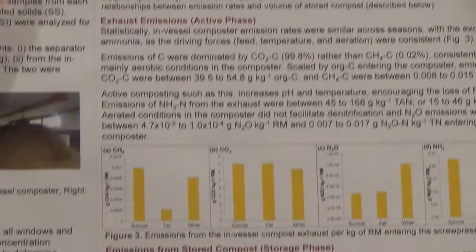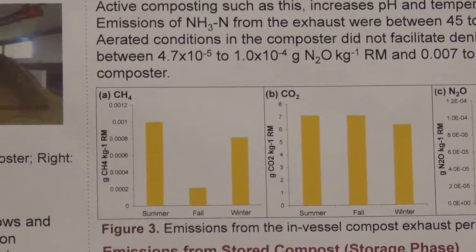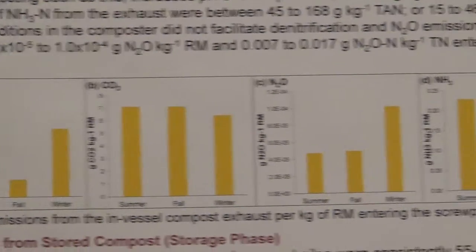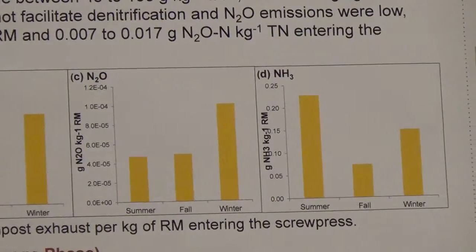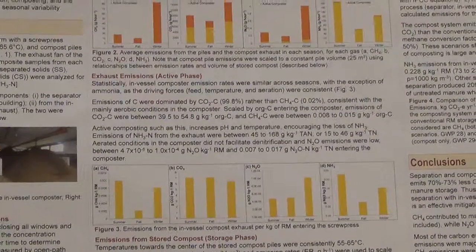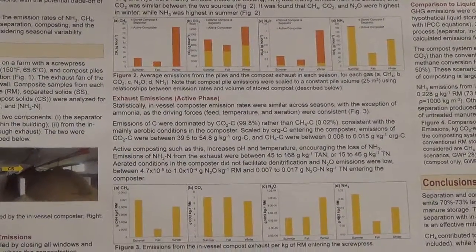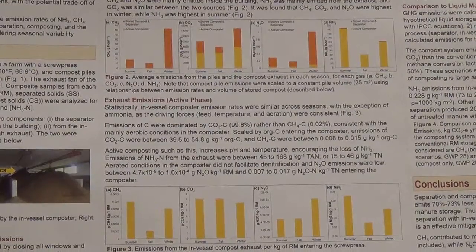Back to figure 2, we can see here that methane and nitrous oxide were mainly emitted from stored compost and separation, as opposed to the active in-vessel composting. And we can see that ammonia was mainly emitted from the in-vessel active composting. Overall, for the active composting, emissions of carbon were 99.8% carbon dioxide with only 0.02% of methane, whereas the stored compost had between 1 and 10% of emissions of carbon being in the form of methane.